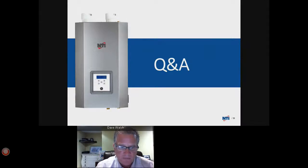What is the availability of all three of the sizes in both combi as well as straight boiler? So the question was as to the availability. All sizes and heat only and combi are now available. So we're taking orders and shipping product.